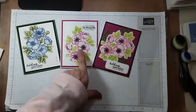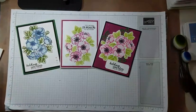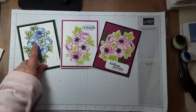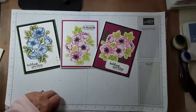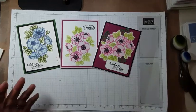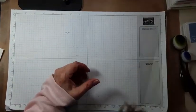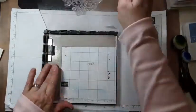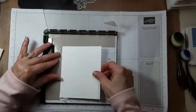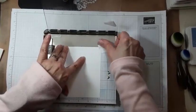Oh, the black centers on these I did with a sponge dauber and my Memento black, Dawn. I think the stamped ones, I'm not going to try and do that right now. Although, do you want to just see what it looks like? All right, here, hang on a second. I'm not going to color the whole image, but I have this big image in my Stamparatus. So I can, real quick, I've got a piece of paper. So hang on, don't go away, guys. I know, I thought we were done, but we're not. So hang in there.